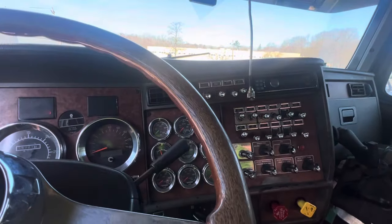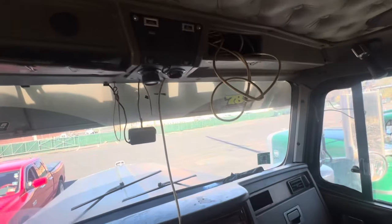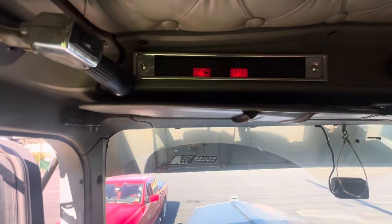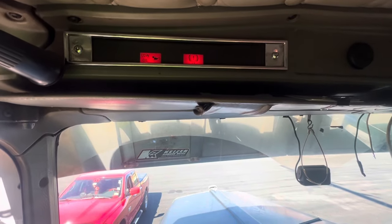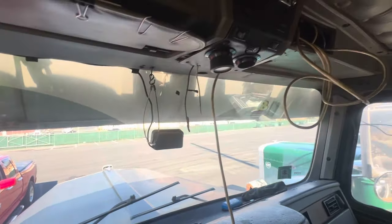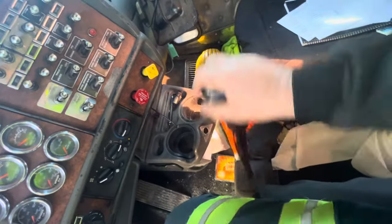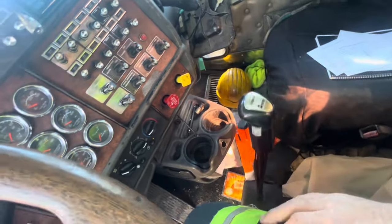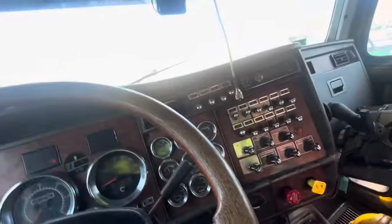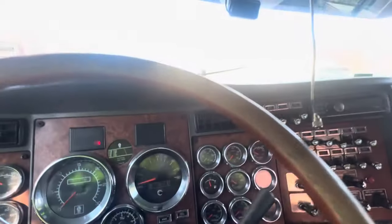Yeah, the key is she turns on. She's ready to fire up. They took the CB out. Really is an awesome look. Even got gauges up here, man. I didn't even know that. That's pretty cool. Really cool. And look, another stick. Wow, it's not automatic. What is it? It's an Eaton Fuller 13 speed. Wow, that is so cool, man. Brings back some memories right there, right?